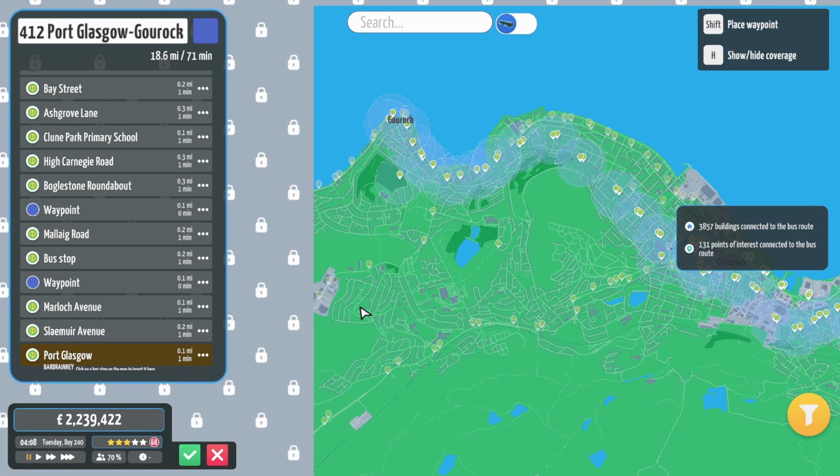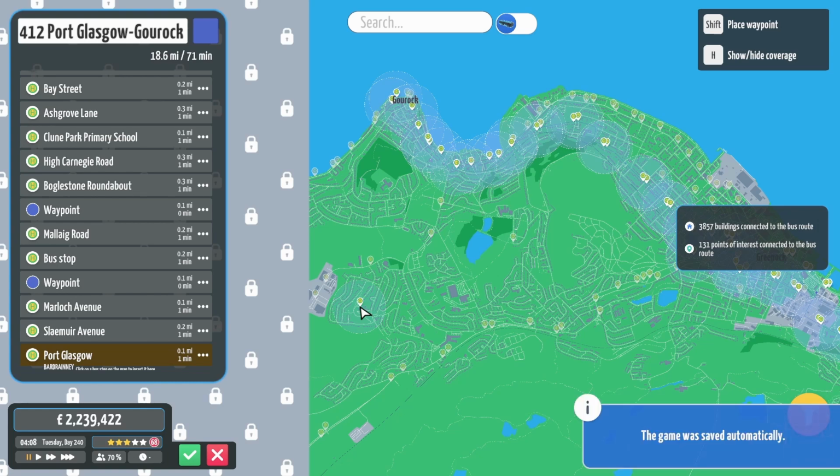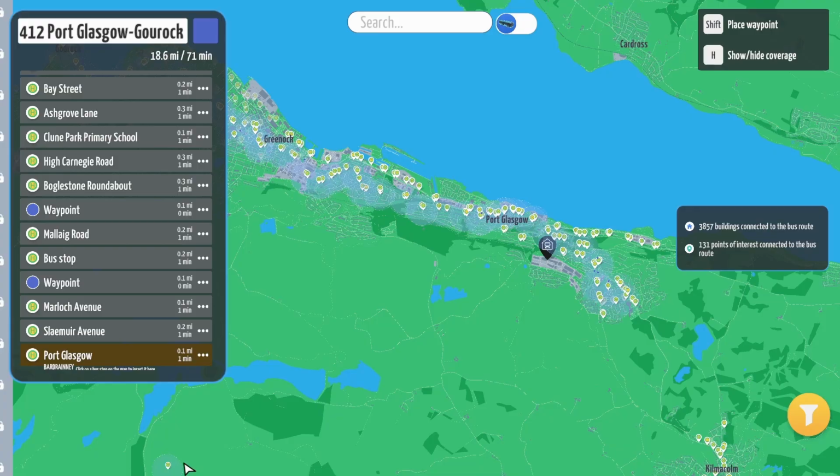Little loop. Because Gourock's got a two-way, or like a dual road, one-way type. You know, basically it's a massive roundabout, but it's not round. So we terminate in Gourock town centre, and local services can be done at a different time. But this is the 412.